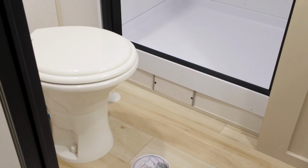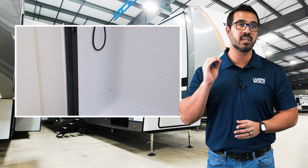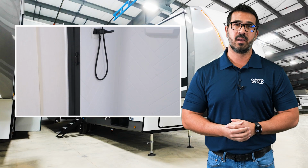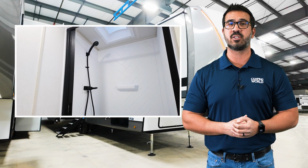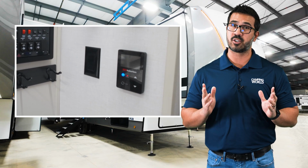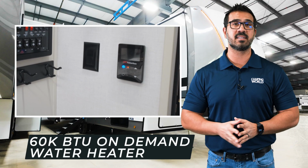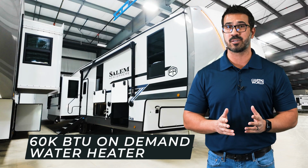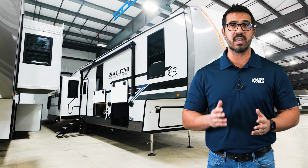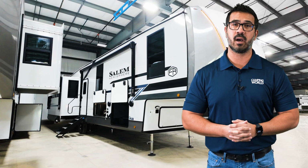As for the bathroom, when it comes to the throne, you'll get a porcelain toilet. Now, that may not seem like a big deal, but honestly, porcelain is so much easier to keep clean. The shower has plenty of headroom even in the HL series, and all of them have a magnificent skylight in the shower. As far as showering, well, you can take your time. Every Salem Hemisphere comes with a 60,000 BTU on-demand tankless water heater. You'll also get either a backlit mirror or a mirrored medicine cabinet, both of which are very nice.